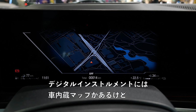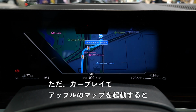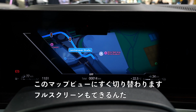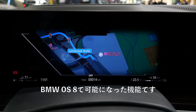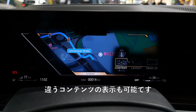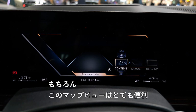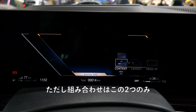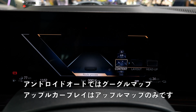In the digital instruments, you can see the car internal map, but when I activate Apple Maps in CarPlay, you see it immediately switches then to this map view, also full screen, really cool indeed. This is now possible with BMW OS 8. You can also have different content in there. Of course, this map view is really useful with Google Maps. It works with Android Auto, but only these two combinations, so Android Auto with Google Maps, and Apple CarPlay with Apple Maps.